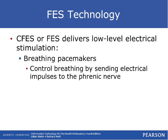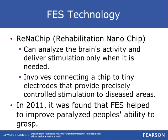There are also breathing pacemakers, which control breathing by sending electrical impulses to the phrenic nerve, and it's the phrenic nerve which stimulates the diaphragm to breathe. So we can start to see this effect. Patients who have paralysis of the diaphragm can then be set up with this electrical stimulus and this electrical apparatus, a prosthetic device, to manage their breathing.